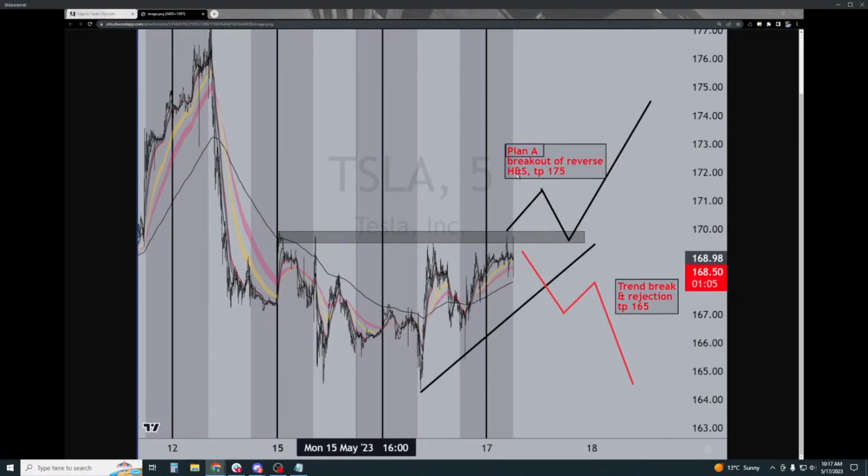And this, as we said, was a possible reverse head and shoulders, because we can see first way over here, second, third one. So you can see that we have the two shoulders and the head, so a reverse head and shoulders. And then we need to wait for the breakout and then a pullback to call it for the long. The B setup, or plan B, trend break. In this case, if we had this morning a breakdown of 168.50, 168, we are looking to short pullbacks.